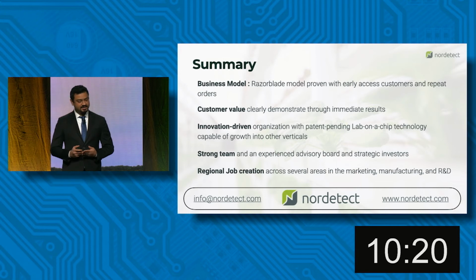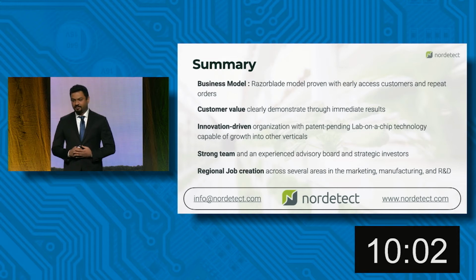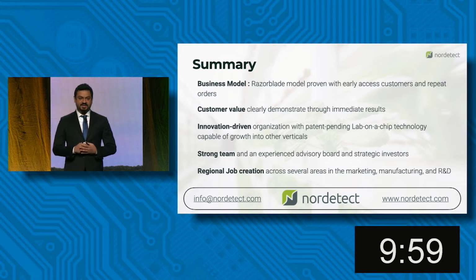To summarize, we have a business model with razor blades that has been proven by giants such as Kodak and Xerox and is still used by many companies today. Our customer value is as clear as our results are immediate: lower fertilizer wastage, improved yields, and preventing runoff. Our innovation is a scalable product, but it is at a cost which will be affordable by the small and mid-sized grower, which is the majority of the market in the US today.